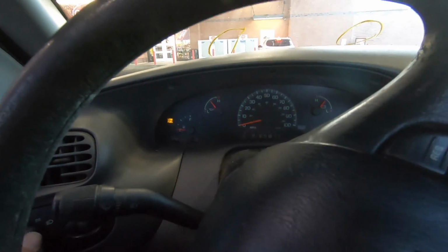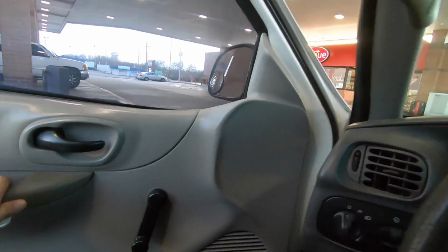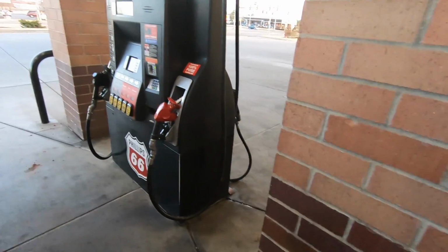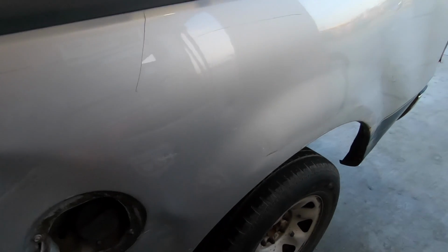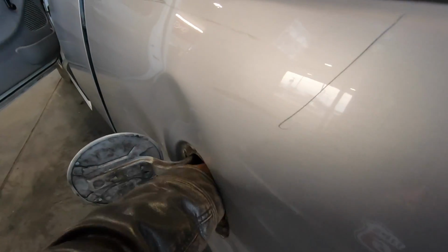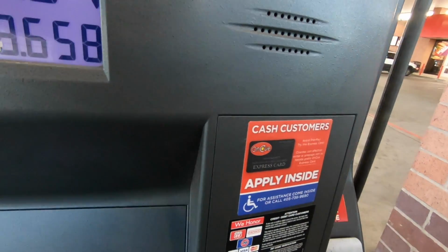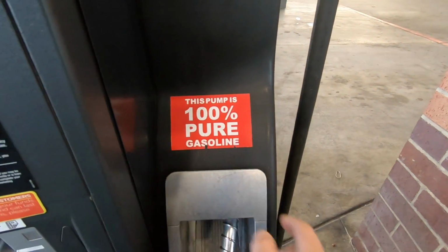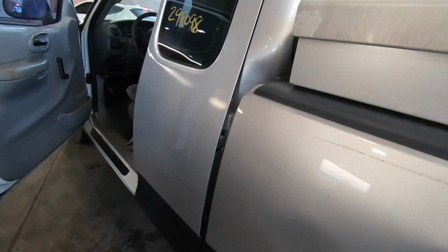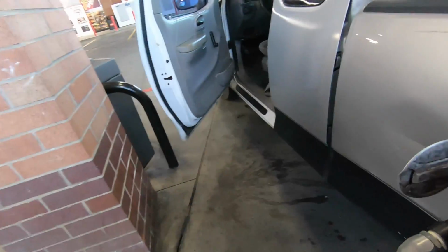All right, we got a low fuel light on. We're gonna go put some gas in it. And because I don't know how long this thing's been sitting, we're gonna go ahead and put some non-ethanol, damn, there we go. Some non-ethanol. We're gonna put some 91 octane in this thing. All right, this is 100% pure gasoline right here, boys. And we're gonna put that 91. Give her the good stuff.